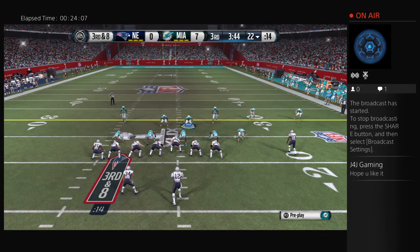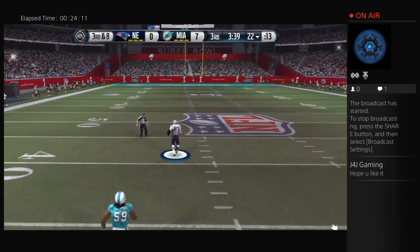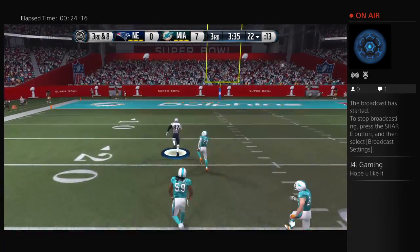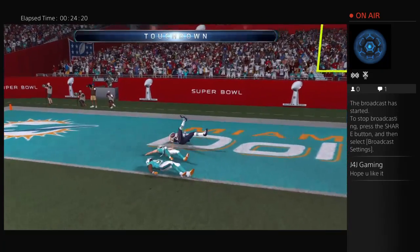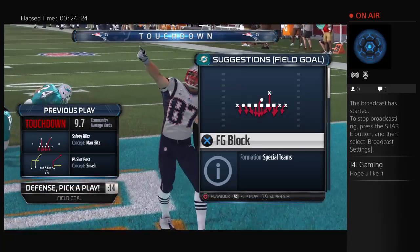Brady's lined up. Two tight ends set. Third down and 8. Brady play action. Unstoppable. He's at the 50, the 40. Breaks free. Has some space to work with. The 10. Touchdown. Well, that score ties the game up.